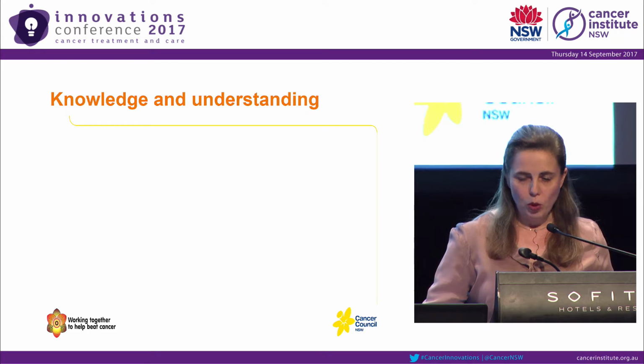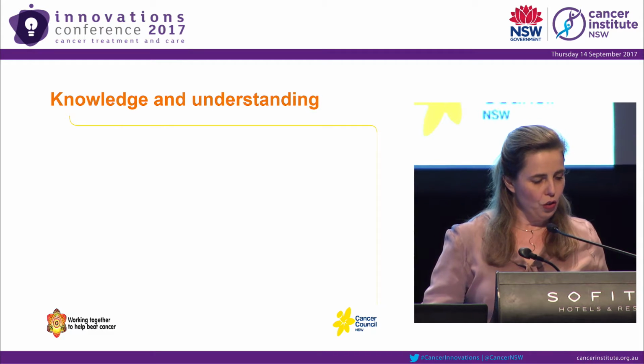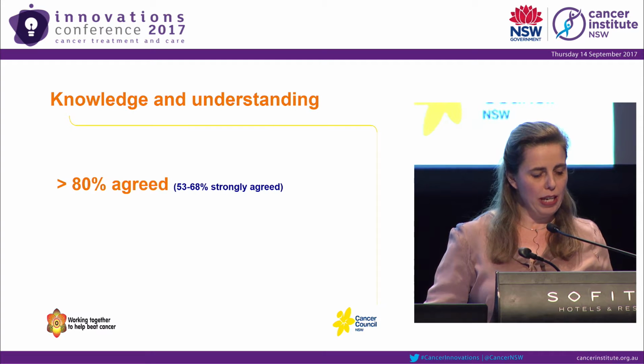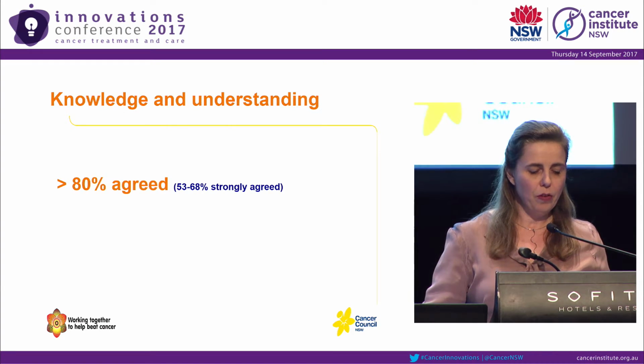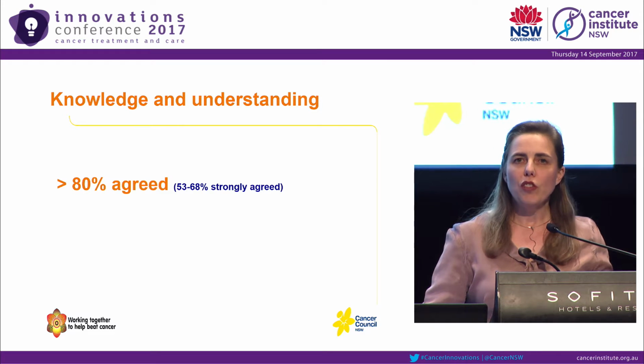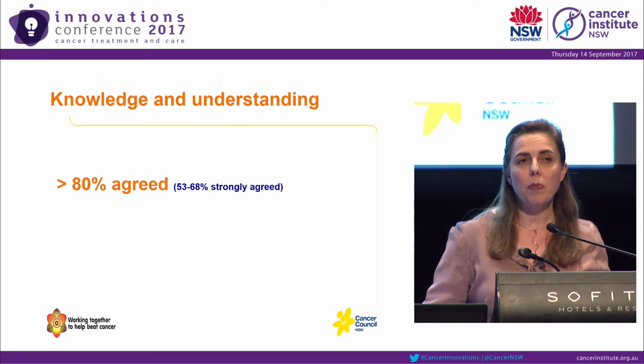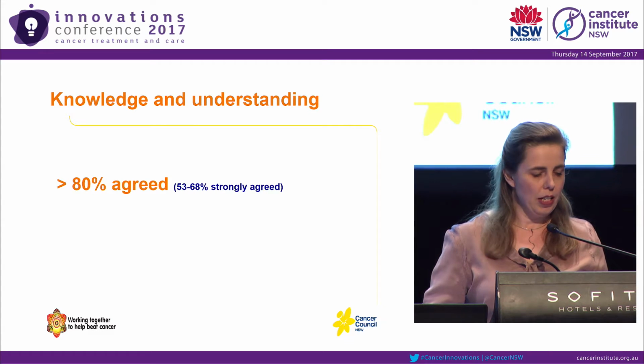And for all types of booklets, so tumour, treatment and psychosocial, more than 80% agreed that the booklets gave them ideas about where to get further help and helped them to think of questions to ask their doctor. In each of the booklets we actually include a checklist of questions just to help prompt people to think of the questions they might like to ask.